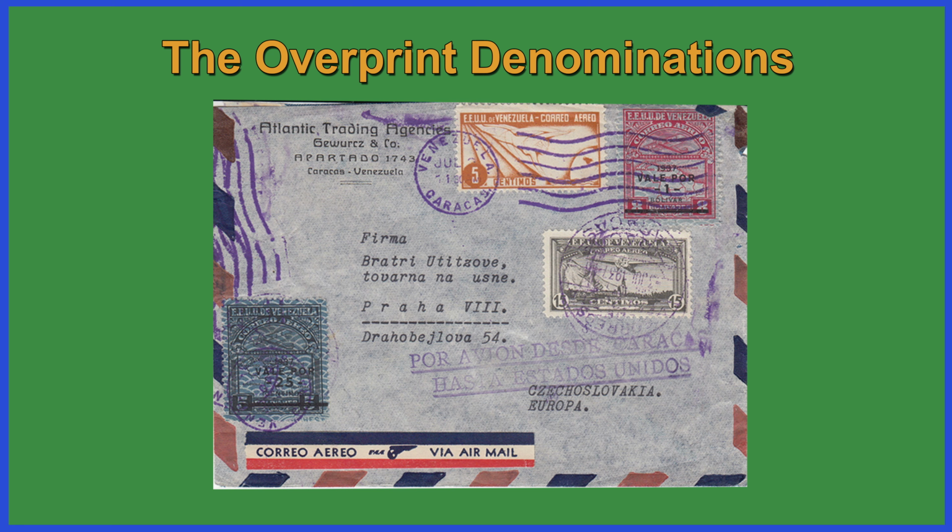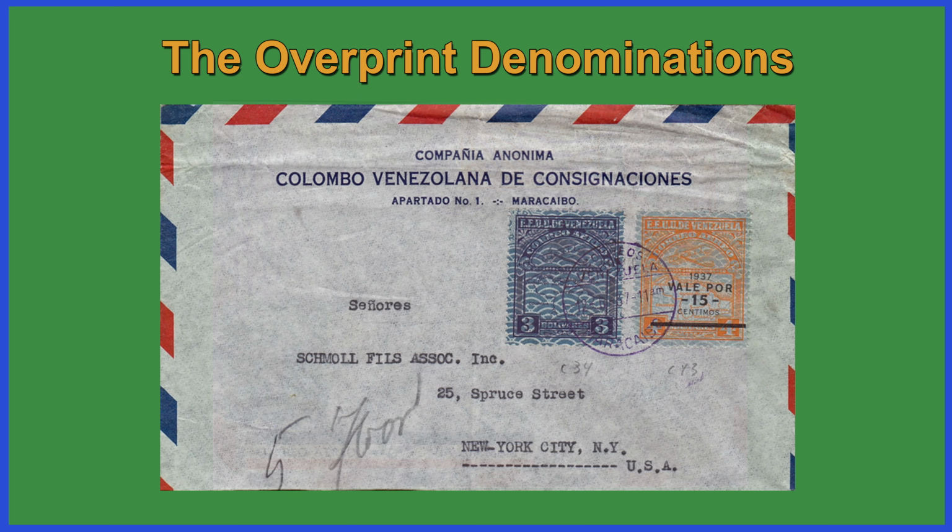With its small production, lack of use, and an apparent surplus, the 5 bolivar made for a prime candidate for revaluation. It was revalued to 25 centimos before the introduction of Venezuela's July 1937 airmail set. In this example, the 4 bolivar was revalued to 15 centimos and paired with the 3 bolivar Winchester to make up the 3.15 rate to the United States on June 12, 1937.